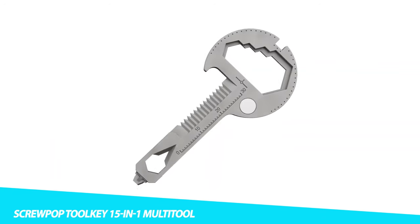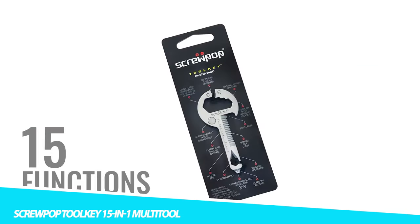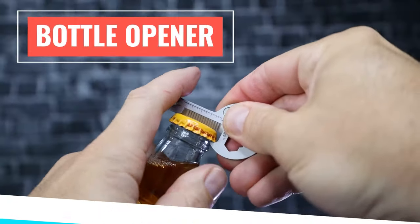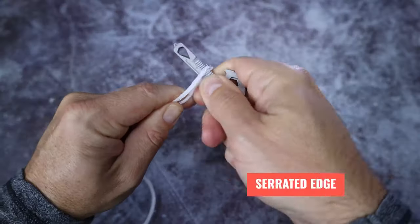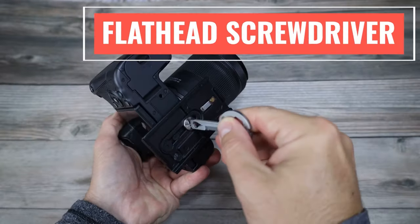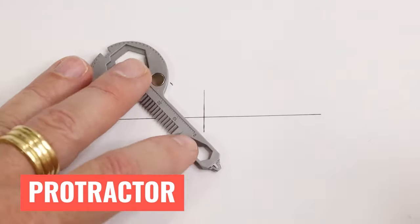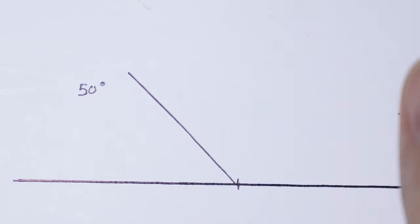ScrewPop Toolkey 15-in-1 Multi-Tool. Unlock life's possibilities with the ScrewPop Toolkey 15-in-1 Multi-Tool. With a super thin and lightweight design, it easily attaches to your keychain or carabiner. It can slip in your wallet too. Its ultra-compact design offers a whopping 15 different functions that will no doubt be useful in so many situations.